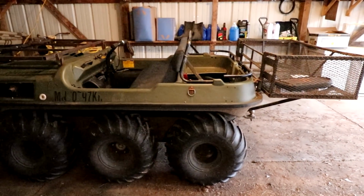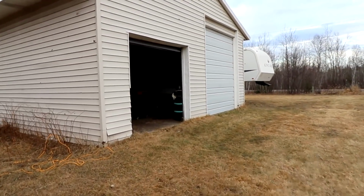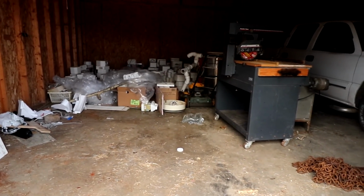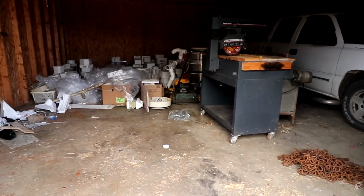The six-wheeler's here. I moved some stuff out of the way in this building, and I'm going to back the six-wheeler in here so Melissa can still get her work vehicle in that garage that's closer to the house.